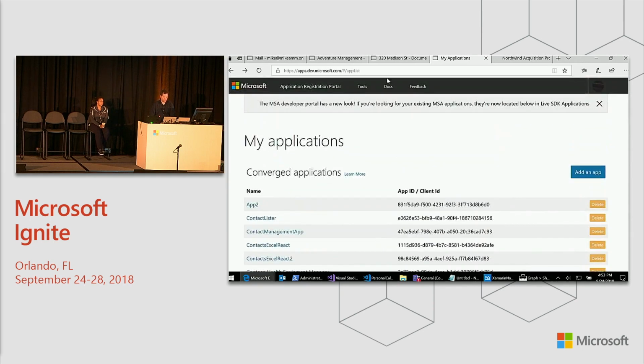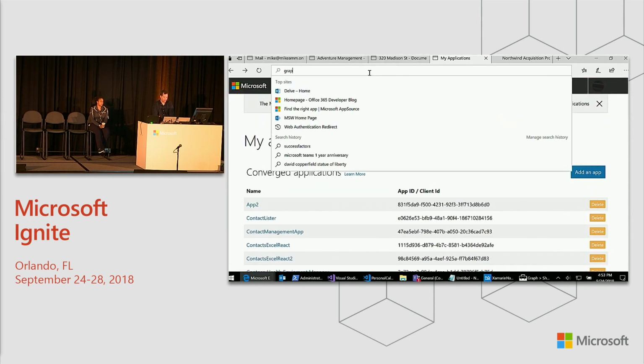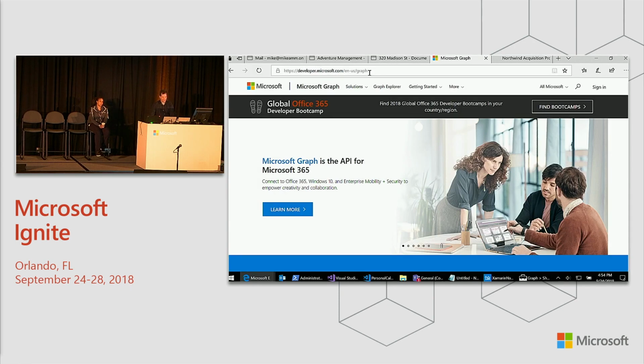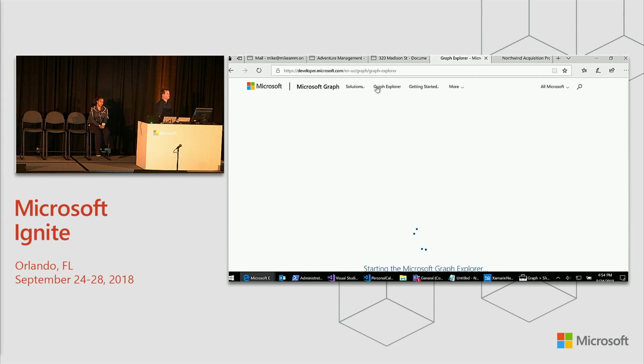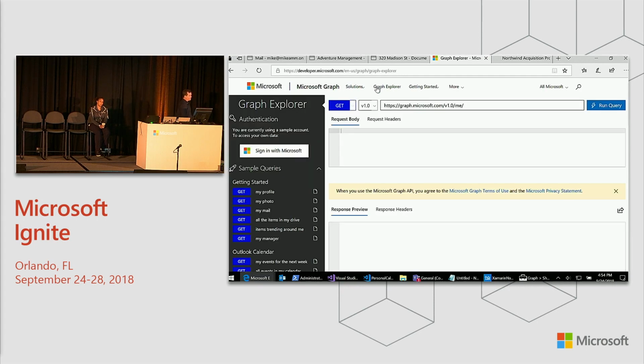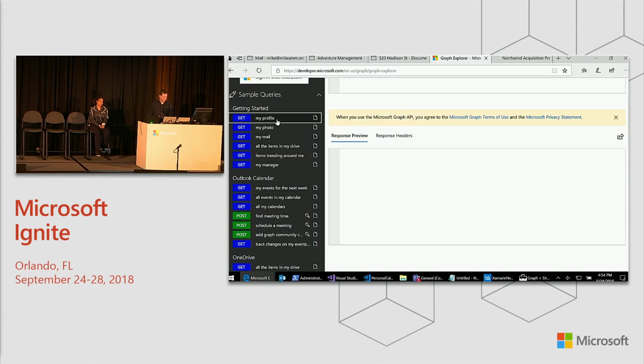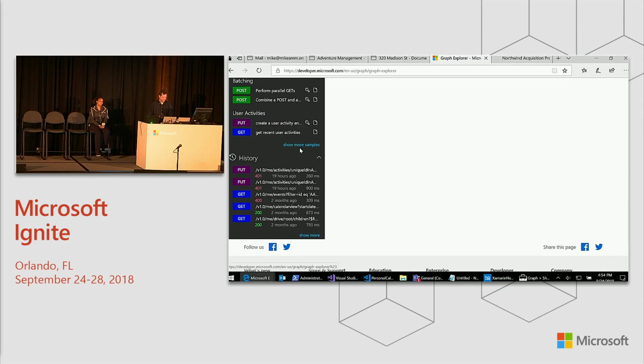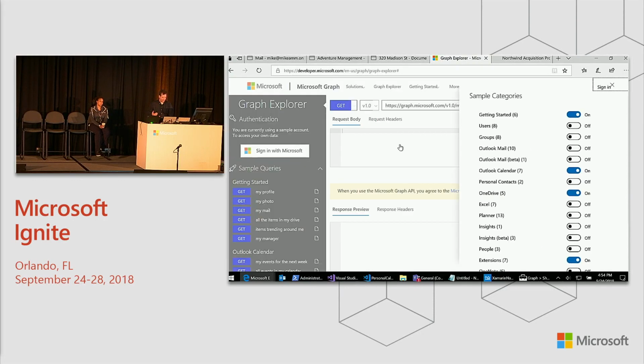Now, the other thing you should definitely know about is the Graph Explorer. Some of you have seen this before, but it bears repeating that Graph Explorer is also probably your first stop on building any type of graph application. What this allows you to do is go see all of the different properties and schemas for different types of data types that are available through Microsoft Graph. So there's a whole sample gallery on the left-hand side here. In fact, you can actually add additional samples because there's just too many to show on any one page.